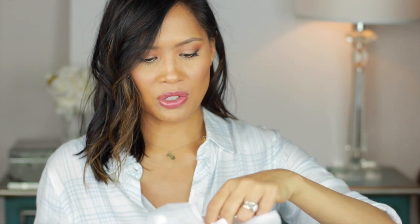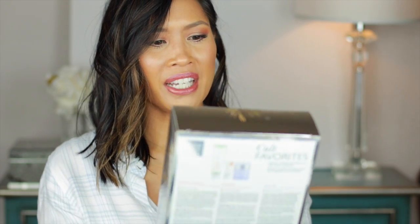I think they're $9, but you get 165 sheets. So if you're conservative with them, they do last a while and they just feel better on your skin. I love them. I know I'd heard people talk about them and I thought they were crazy, but then I tried them and I thought, oh yeah, they're not crazy. I love them. The next thing is the Kate Somerville Exfoliate.